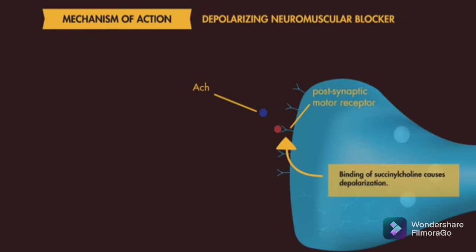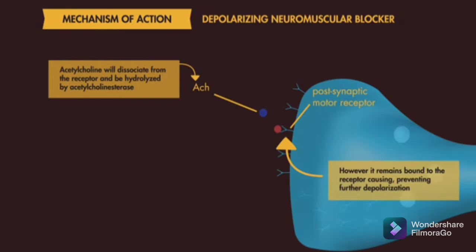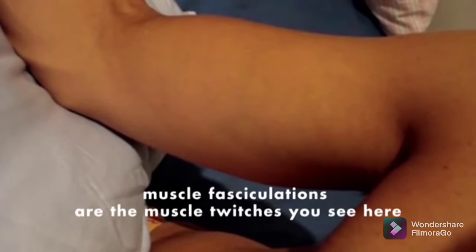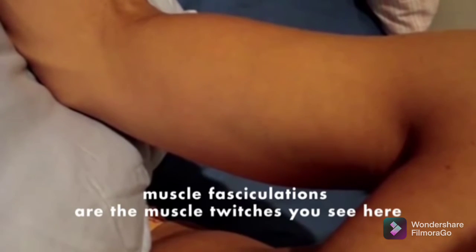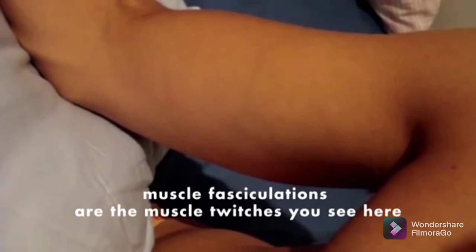Unlike acetylcholine, which dissociates from the nicotinic receptor and is hydrolyzed by acetylcholinesterase, succinylcholine remains bound to the receptor, preventing further depolarization. The initial binding and depolarization leads to muscle fasciculations, which you could see during induction and paralysis of rapid sequence intubation, which you don't get with non-depolarizing paralytics like rocuronium.